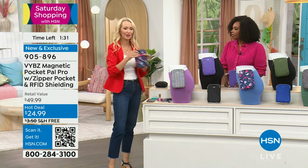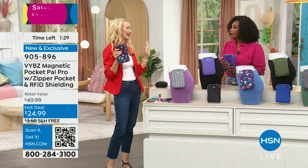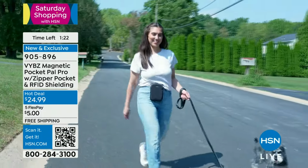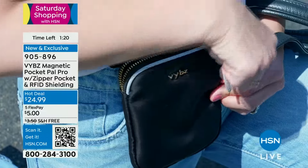And it's so sleek and slim, you forget you're even wearing it. And again, totally hands-free. I'm gonna tell you this. I know as you're seeing this, you're saying, oh, that sounds good for me. And you might want a couple of them because you might be packing them out in a different way.